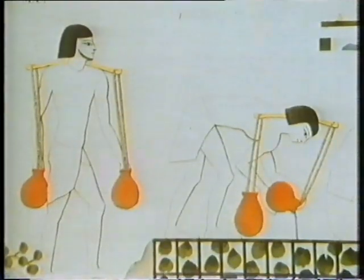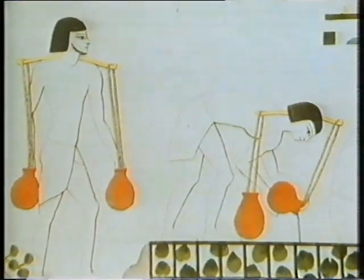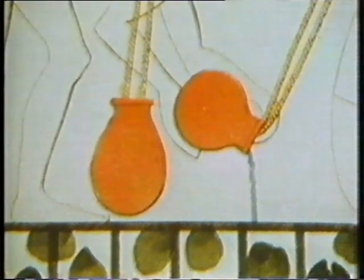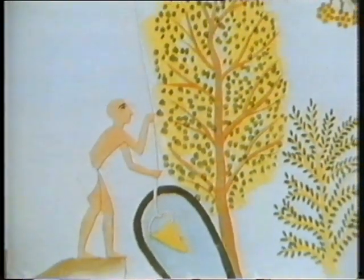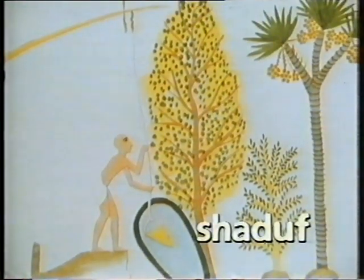And most important of all, there would be water. Your slaves would have to work hard watering the plants, either carrying the water in skins or getting it straight from the river using a bucket on a special pole. It's called a shadouf.